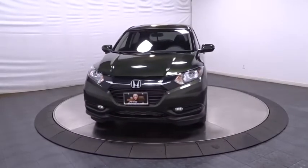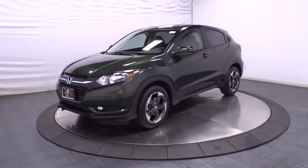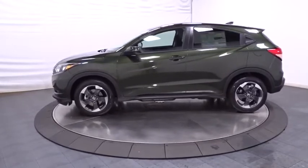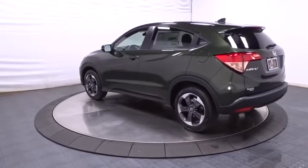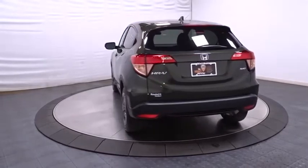2018 Honda HR-V. The HR-V has a good-looking exterior with a clean design. It comes with a well-tuned suspension and a handsome and flexible interior with tons of options to choose from. This vehicle has less than 100 miles. This isn't just a vehicle, it's an experience. So stop in for a test drive today.